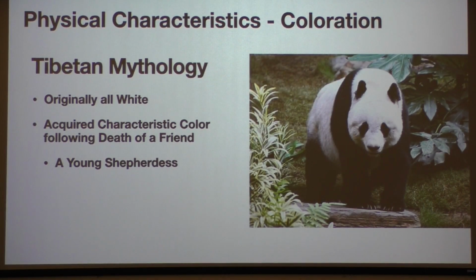So one of my favorite mythologies has to do with how they got their color. According to tribal people, pandas used to be all white. And one day, a leopard was attacking a panda cub.